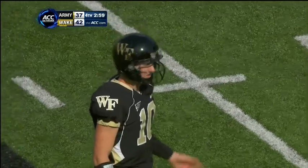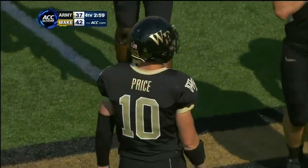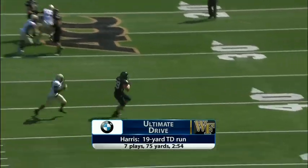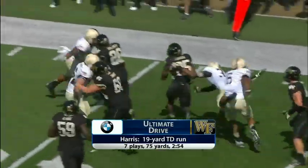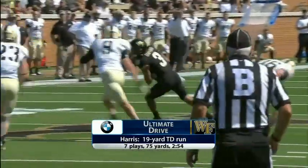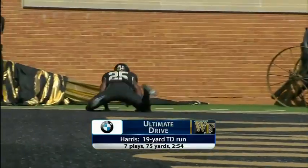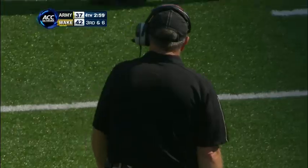Well, we talked about that ball control. Let's look at one of the great drives of the game, our BMW drive. Let's look at the ultimate drive presented by BMW, and it was by Wake Forest. It started with the throw to the tight end, and then it was a lot of this guy, Josh Harris, outstanding runner. Campanero, who'd been a big-time player all day long, in this 7-play, 75-yard drive, capped off by the great run by Josh Harris at the end. Ultimate drive brought to you by BMW.